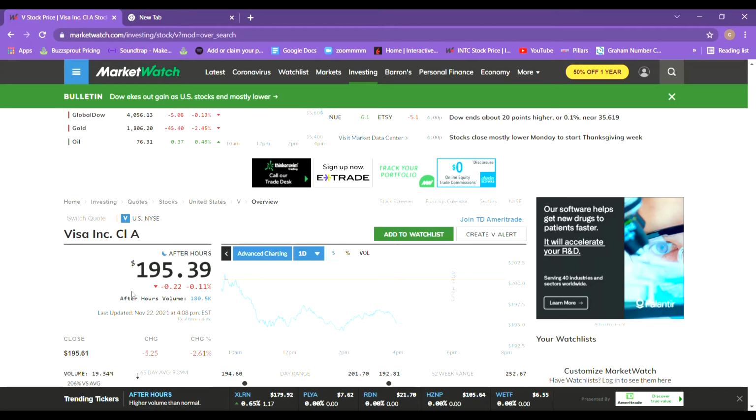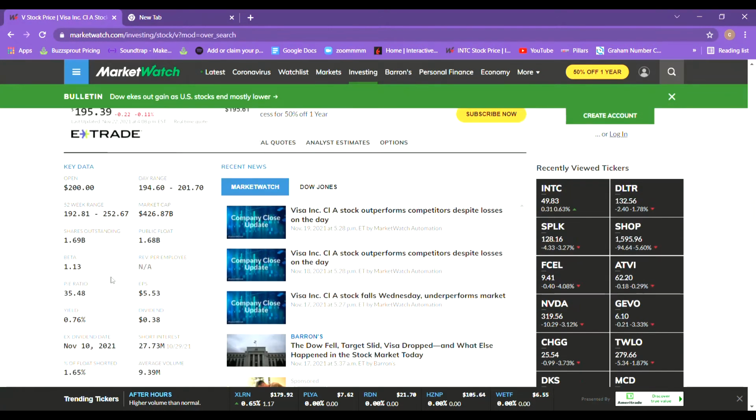Today we'll be doing an analysis on Visa. So as always, I want to start off with their PE ratio. The current PE ratio is at 35.48, which is not the best, as you ideally want to see the PE be at least 20 or less. This is something important to look at because it shows you how risky the investment can be.